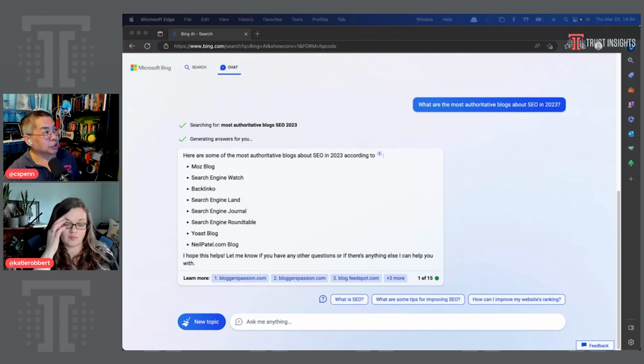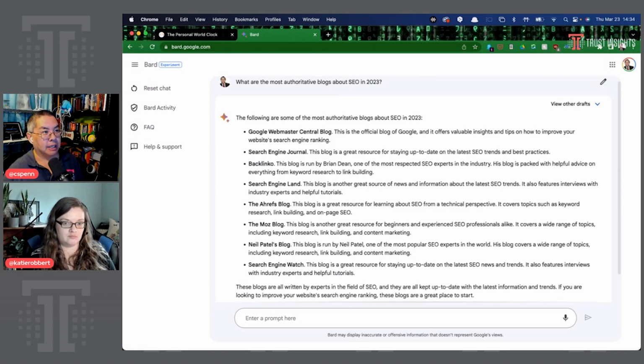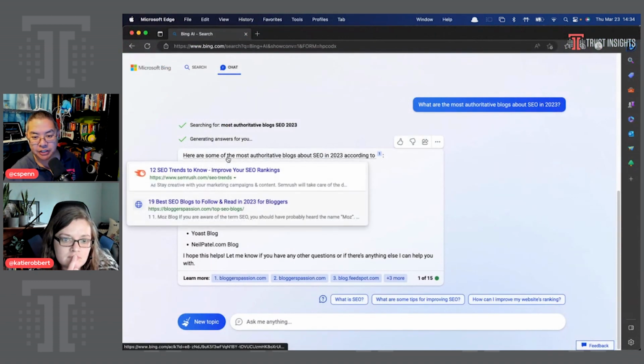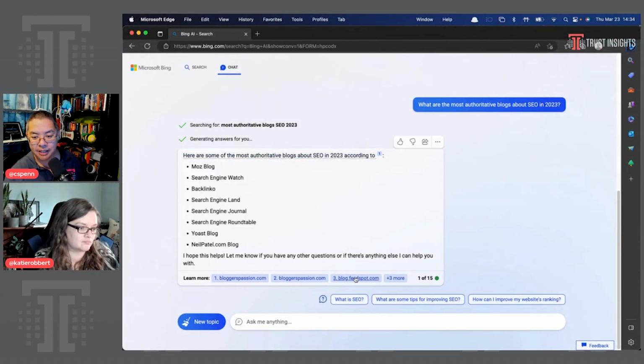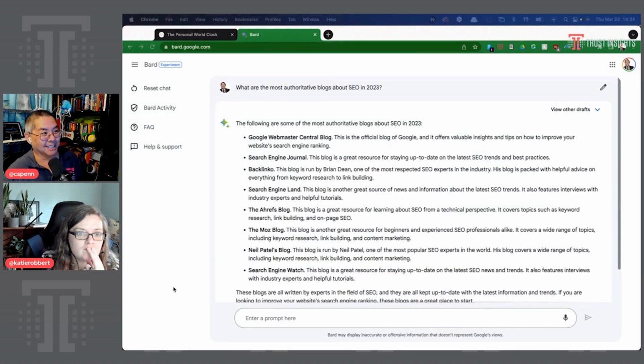Exactly. It's interesting as a point of comparison, and this is something that marketers should be aware of. This is what Google Bard spit out, right? Webmaster Central, Search Engine Journal. So it's a very similar list. Here's the big difference. None of this is clickable at all, right? These are citations that you can hover over and boom, you're ready to go. Feedspot, you can look at the different sources that it's pulling from. So if you are a marketer who does a lot of SEO, this is a problem, right?